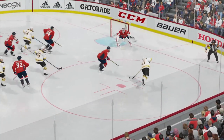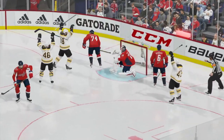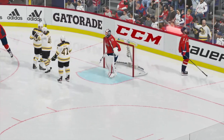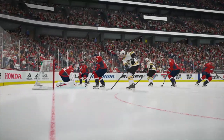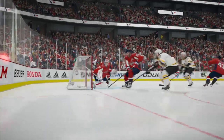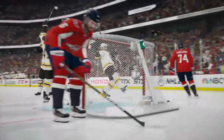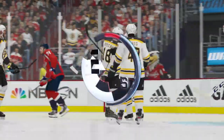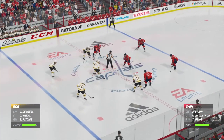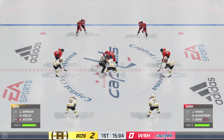Followed through to the net. He picks up this rebound, makes no mistake. Once the goalie leaves the puck in front of the net, the goalie's at your mercy, and he does not miss. Boston's been the better team to this point, and the stats show it.